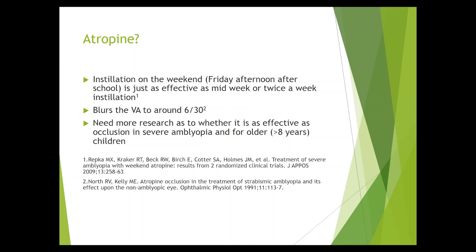There is a gap in the research. We need to have a little bit more research into whether it's effective for severe amblyopia. So if the child is worse than 6/30 in their poor eye, is this blurring them enough in the good eye to actually make it work? And we also need a bit more research for that older age child.